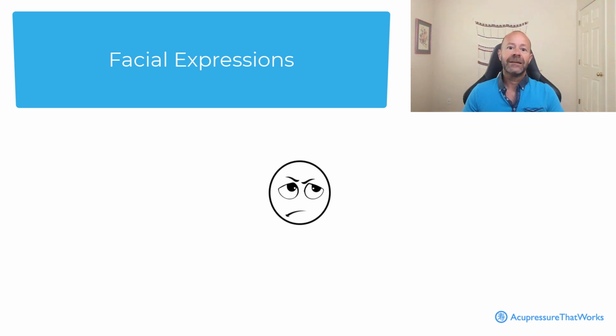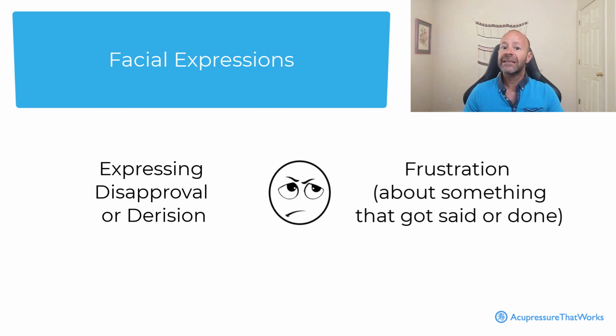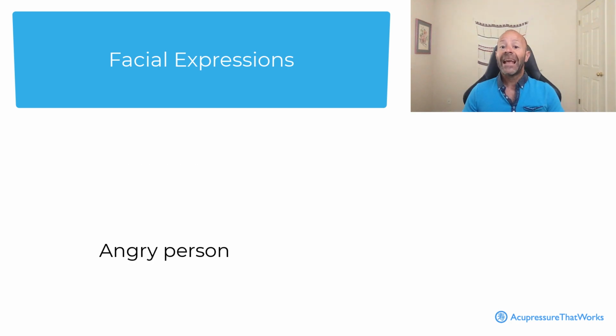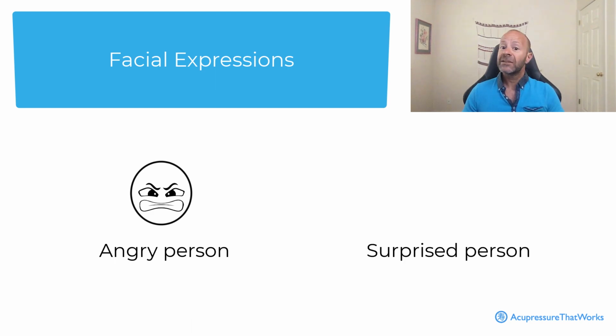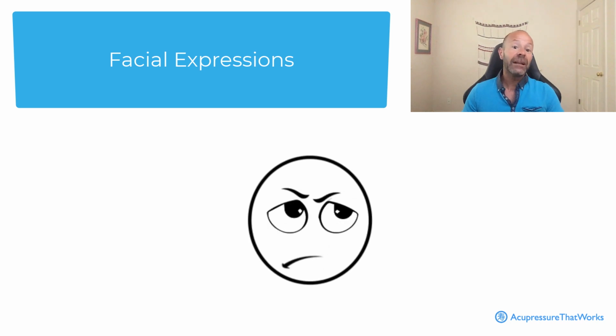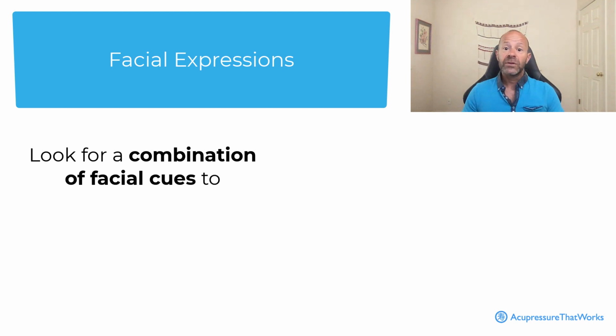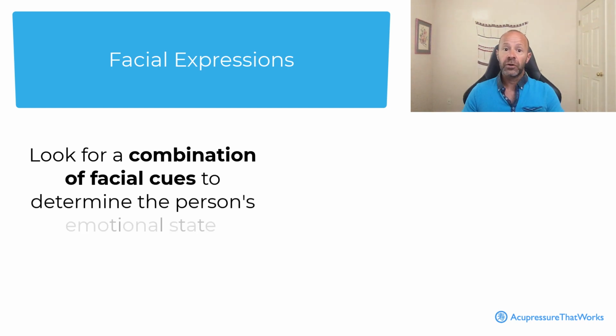Rolling the eyes typically indicates frustration with what has been said or done, expressing disapproval or derision. An angry person may have furrowed eyebrows and a scowling face, while a surprised person may have widened eyes and an open mouth. It is crucial to read the facial expressions correctly, as misinterpreting them can lead us to misunderstandings and ineffective communication. Some people may have more expressive faces than others, so it's essential to look for a combination of facial cues to determine a person's emotional state accurately.